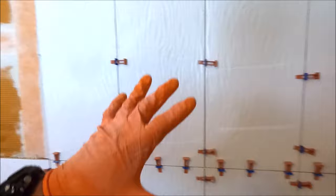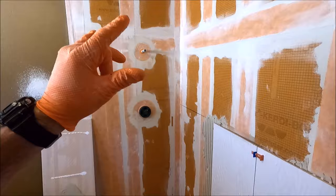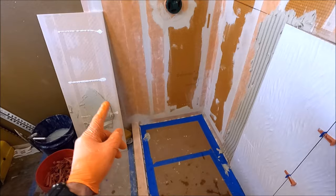So we are finalizing this surround. Tub surround is complete. Working on the shower surround. We will get all wall tile up today. We will get the curb installed.